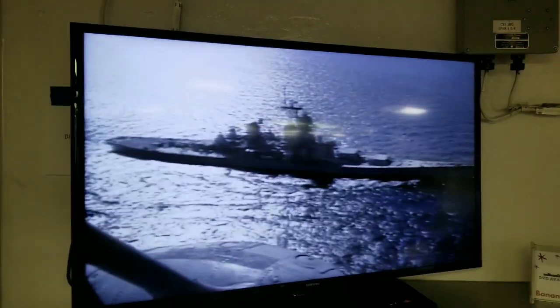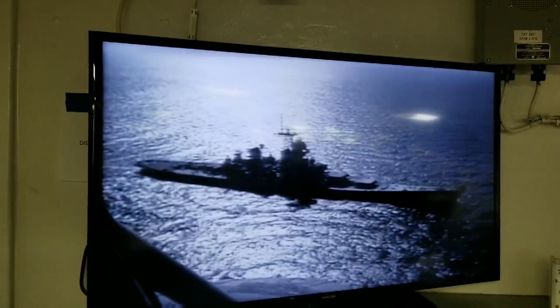January 1991. Diplomatic efforts fail. Battleship Wisconsin coordinates the first strike of the war and launches Tomahawk cruise missiles into Baghdad.